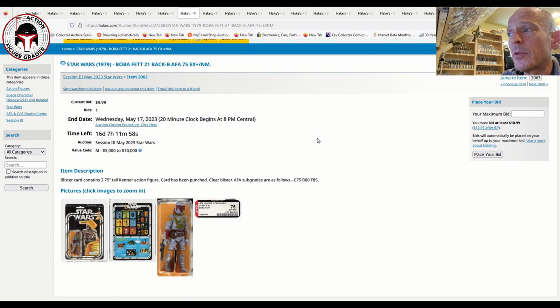Next up is a very desirable 21-back B Boba Fett, graded AFA 75. They put the value code at $5,000 to $10,000. I have no idea where this one's going to end up. They seem to be all over the place.